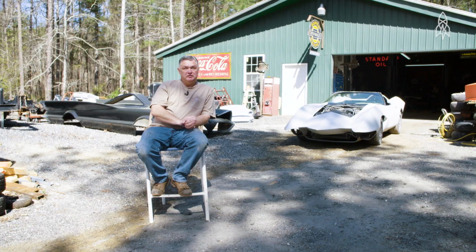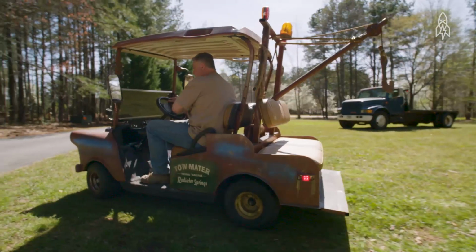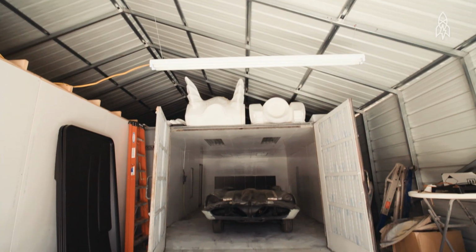Everything we have, we take out and drive, every single piece. We take it all to the local stores, we go to McDonald's. What better thing to get groceries in than the Bat car?